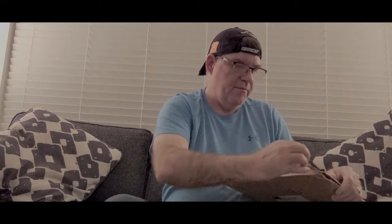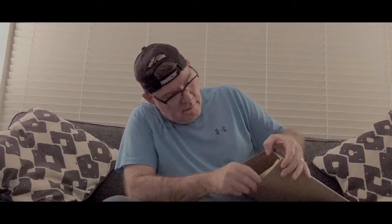And this one's pretty thick. This one's way bigger. Way bigger envelope. Now this one has two. Okay. And something in between, that thick cardboard. So I'll go for the bigger one. Alright, okay, there you go.